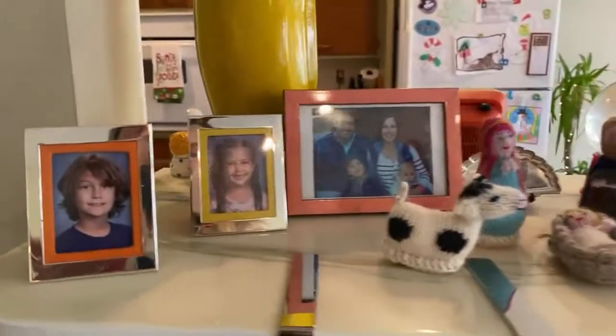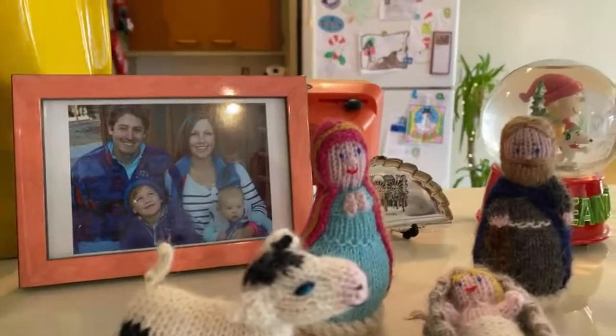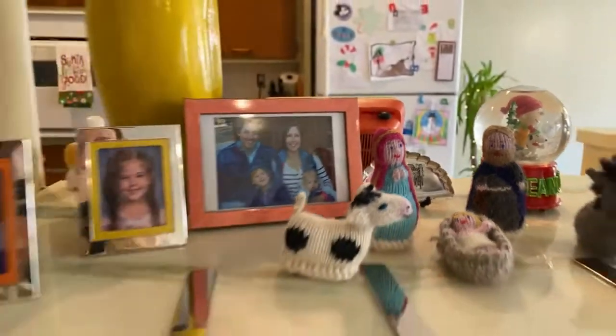These are the school pictures. I'm trying to get better. We don't put photos out. This is really old, actually. That's our last family photo. Look at Raleigh. She's a baby. That's the last time I got that together.